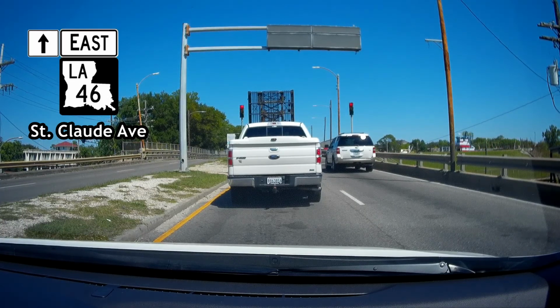Because the bridge must open anytime marine traffic enters the canal locks from the Mississippi River, it seems to always be up. Anyone who takes this route regularly spends a lot of time sitting in this spot, waiting for the bridge to go back down.